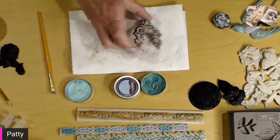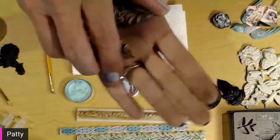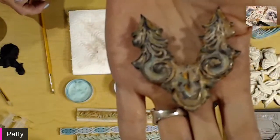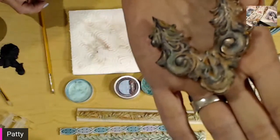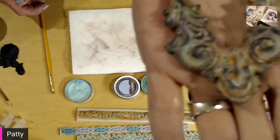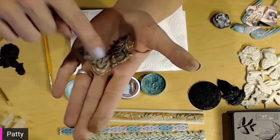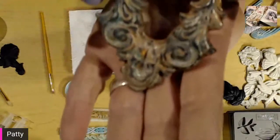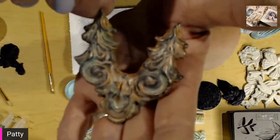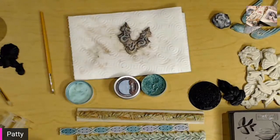Okay, so here's what we have so far. That looks really cool. More green, right? More green and then blue. Yes, ladies? I know nothing about verdigris, so. But see how it doesn't want to pick it up. But down in the crevices there, it did grunt. Yes, it did. I'm not reading any of those, ladies. You can just read them amongst yourselves.